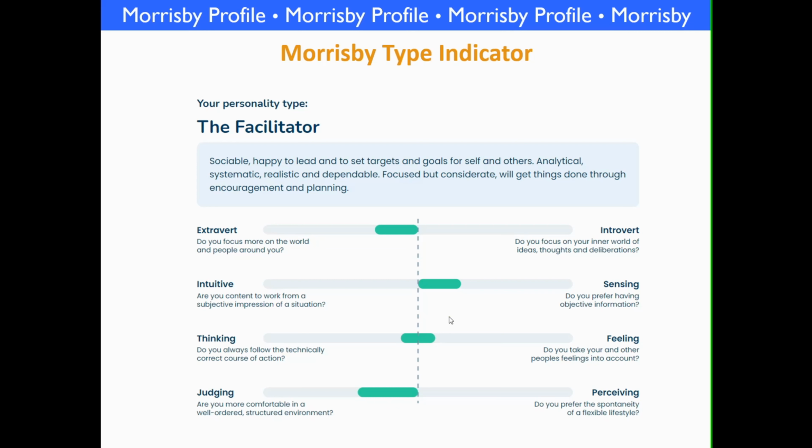So what Morrisby have done is they've moved away from the dichotomy, and they've used the same typology model, but they've applied normal, what we call scale scores to it. So with Morrisby, you have a scale where you're an extrovert or an introvert, and you can be in the middle. Whereas with a typology, you couldn't be in the middle. You'd have to be one or the other. And this additional gradation means that we don't require as many questions to work out which side somebody's on, and it means that we have 81 descriptors rather than in the MBTI model they have 16.